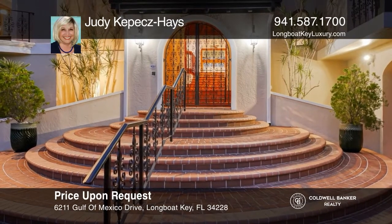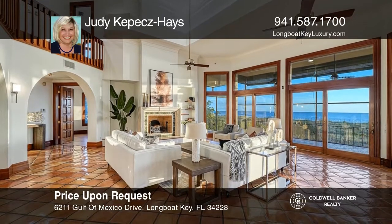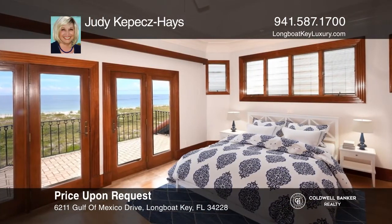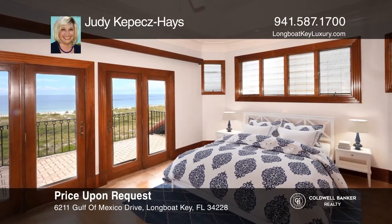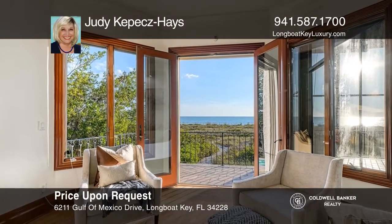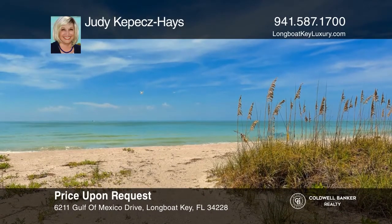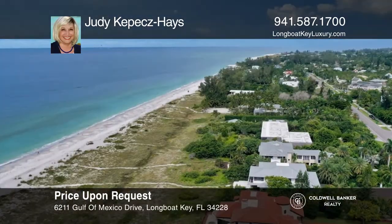Experience island luxury on Longboat Key with the Gulf of Mexico as its backdrop, and the view serves as art in the living dining room and most of the adjoining rooms. This gated Gulf Front masterpiece is situated on 100 feet of pristine sun-washed sand. This stunning residence is the ideal compound with almost an acre of beachfront property.